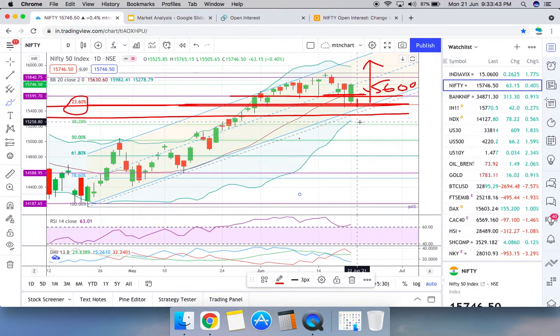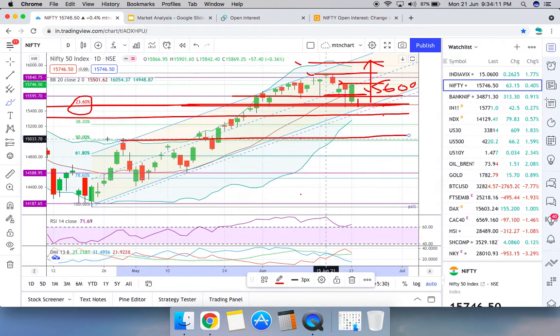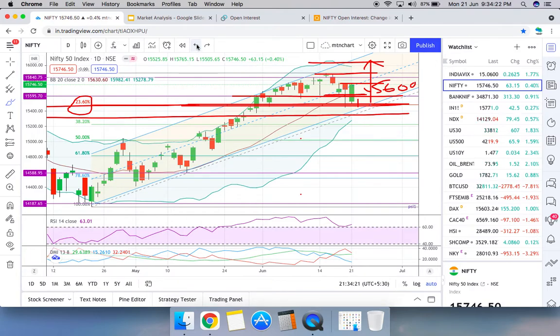Similarly, upward resistances can be seen. This is a resistance area, 15,750, 15,800 levels. Then you have the all-time high at 15,850, where it peaked last time. After that, the 16,000 level. So resistance 1, 2, and resistance 3. Support 1, 2, and then after that we have a support at 15,000 levels. So these are the supports and resistances that you can see clearly.